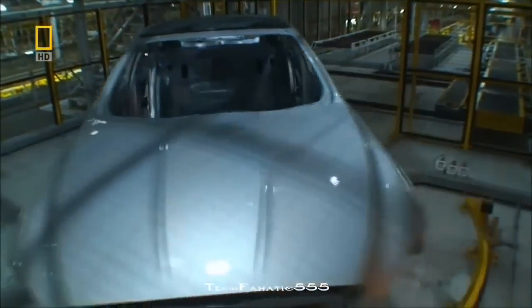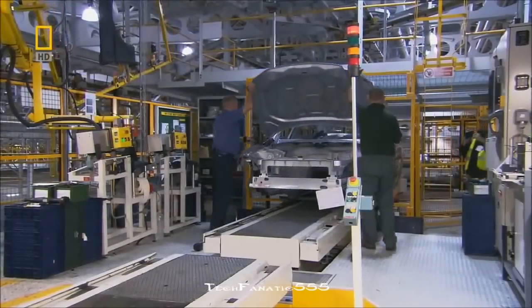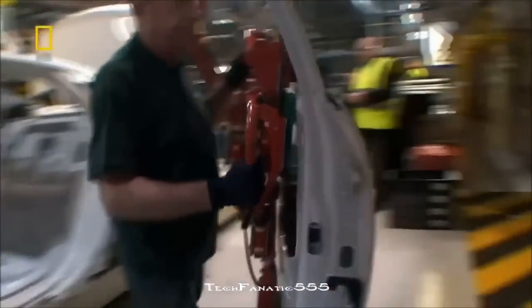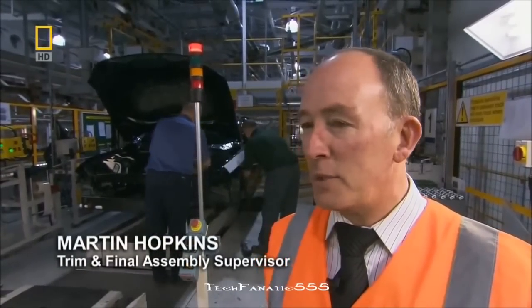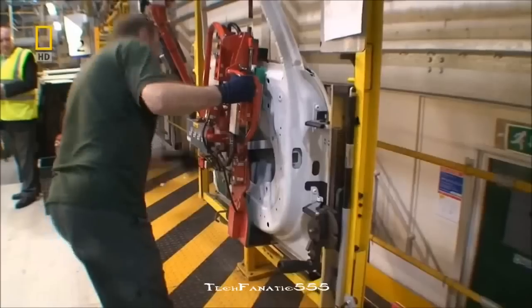Bare bones bodies spin into the final circuit. Ironically, one of the first jobs is removing those perfectly aligned doors. The reason we build doors off is mainly for damage and damage prevention. After all, the car's already been painted. Defects can't be sanded and buffed here.